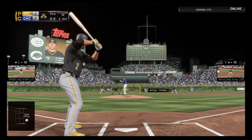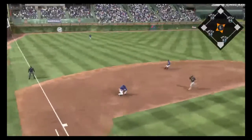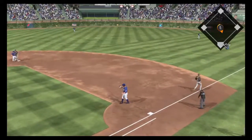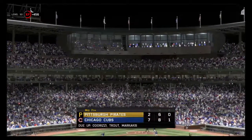Andrelton Simmons. Here's the first pitch to him. On the ground to third. Reined in. The Dozier for 1. Relay to first in time, and just like that, the side is retired. 7th inning stretch.